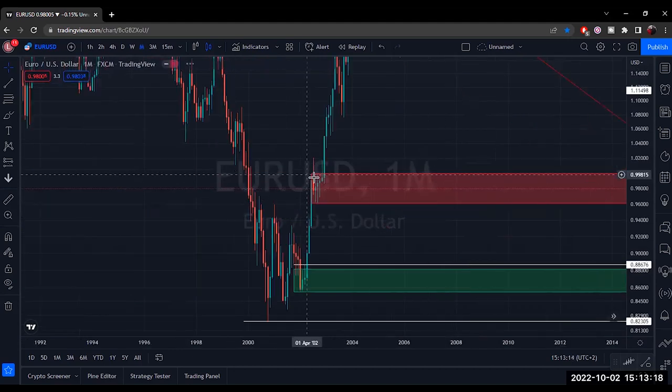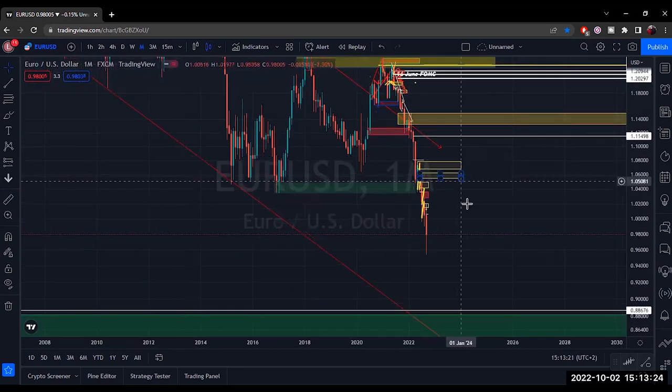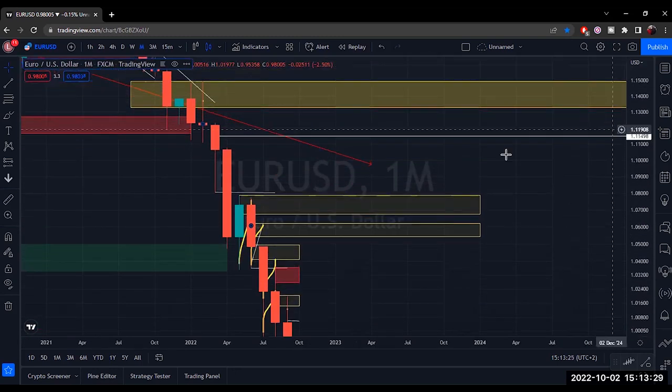right? A demand was popped, taken out. I'm removing this area here. And now we wait. This is on the governing time frame. Do I think price is going to move all the way back up into this governing supply? It can if it wants, all right?